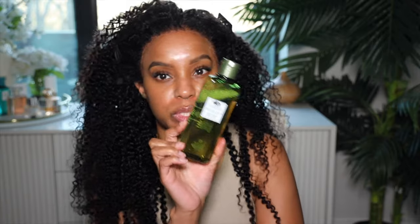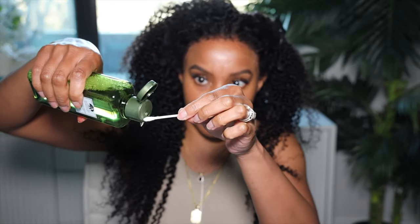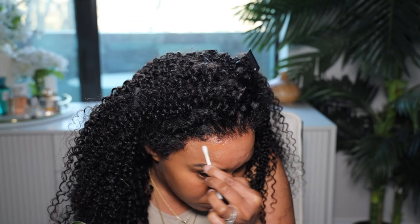In order to clean up this hairline, you can use water, but I love using micellar water. Although this looks good, it's shiny. It looks like somebody, like I like to say, licked my forehead. So I like to clean it up with a Q-tip and some micellar water. Just gonna add some to a Q-tip. Oh, girl, I be wasting products so bad. So I'll just go around the hairline with the Q-tip.